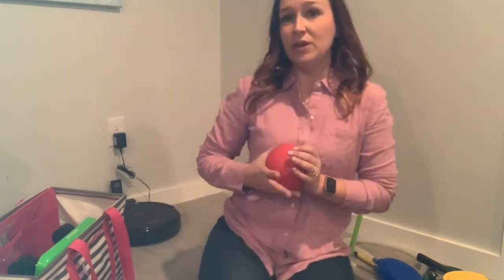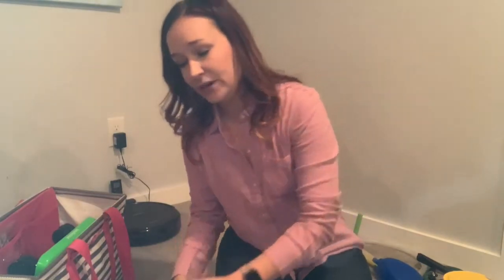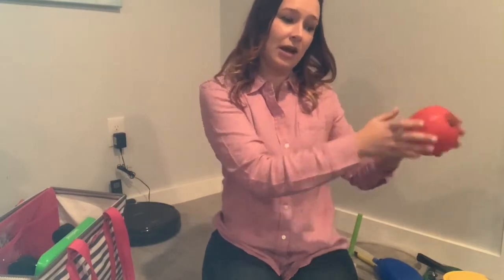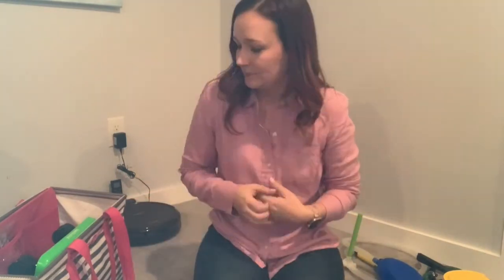And then we transitioned to me rolling the ball to her. She had to reach down to grab it and then turn to the other side and throw it to her mom. Again, look at the muscles we're activating as she's doing that. We're doing trunk rotation, we're strengthening the obliques, the core, all of that.